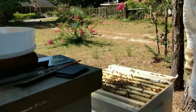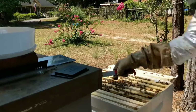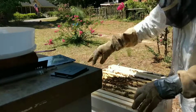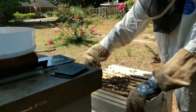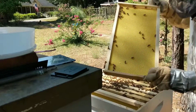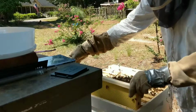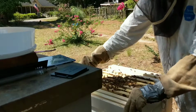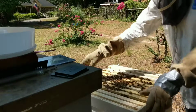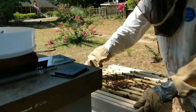But everybody local, anyway, that I've talked to said we should be going pretty good with the cotton. They said cotton nectar is more watery and tends to crystallize. It's not the best honey for human consumption, but anyway, I would think that we'd be doing a little better than what we are.